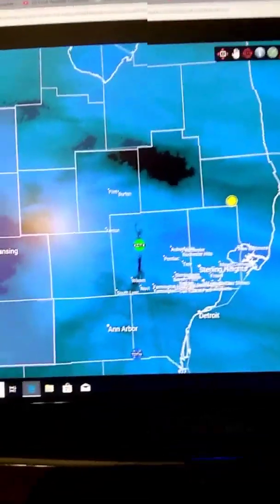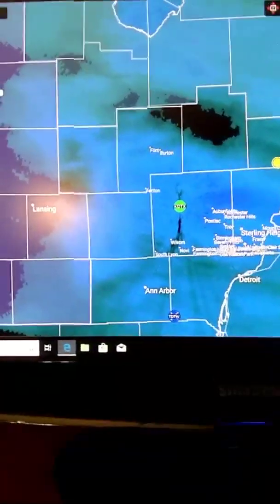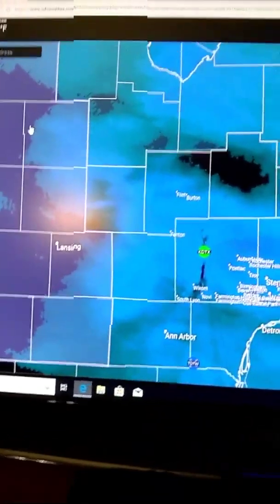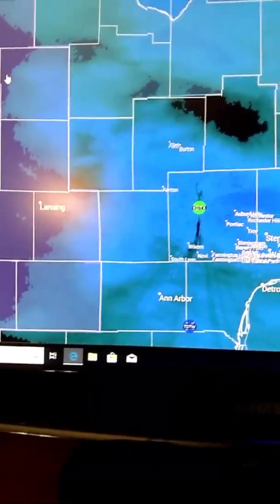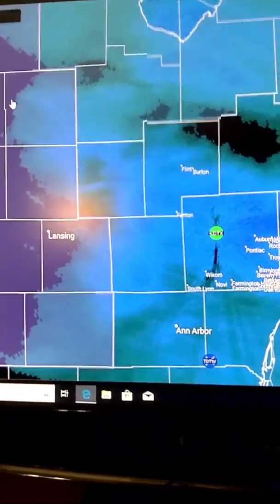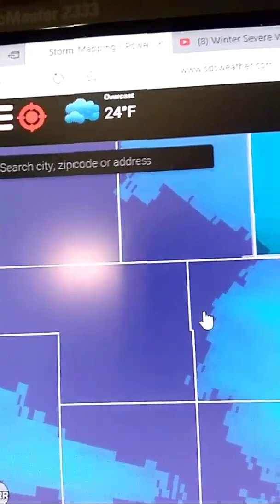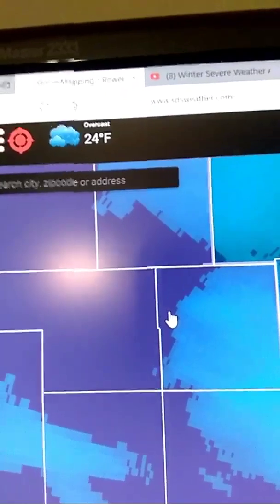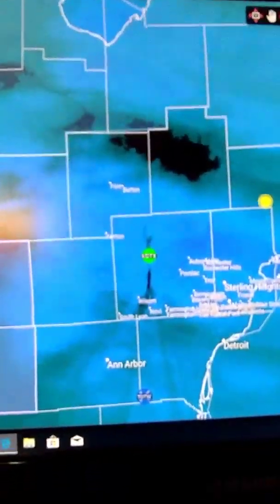Okay, so what is going on with the radar and what is coming, what is leaving? So we'll go ahead and talk about that. Okay, so Southeast Michigan, we've been dealing with a lot of wintry precipitation. Right now, it's overcast right now. I'll go back and show it to you. Overcast right now, and the temperature is 24 degrees. It was light snow, but now it's overcast. So it does update very frequently, and that's what we like, if that makes any sense.